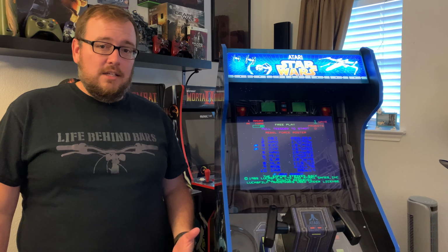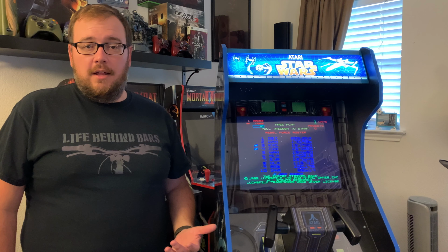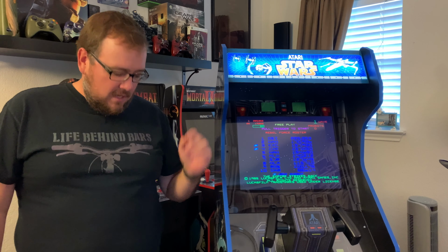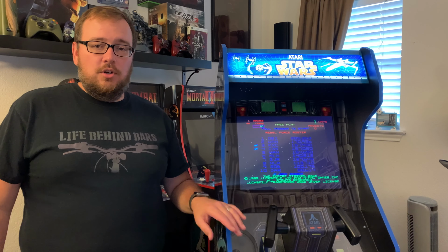And honestly, I think they need to with the price that they're starting to get up there. Most of their new cabinets are coming out at about $500. But if you don't need to buy a new marquee, if that's important to you, you don't need to buy it. That saves you a lot of time, a lot of effort. And you don't need to buy the riser. It's already included. It already has art. These things are starting to look really cool.